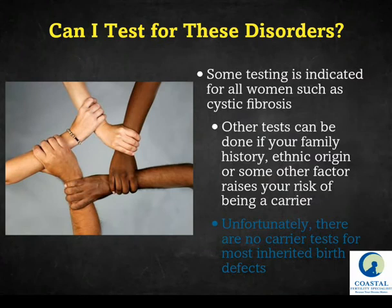Some of the recessive disorders are so common in the general population that testing is indicated for all women interested in conceiving. This includes cystic fibrosis and spinal muscular atrophy. Other tests can be done if your family history, ethnic origin, or some other risk factor increases your risk for being a carrier. The important thing to remember is that there are no carrier tests for the majority of inherited birth defects. That's important enough to repeat: for the majority of birth defects, we don't know of the specific gene or the carrier state that we can test for.